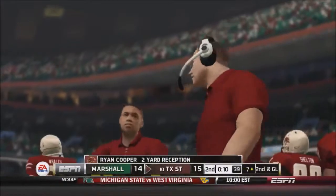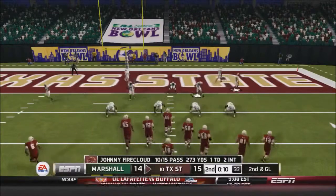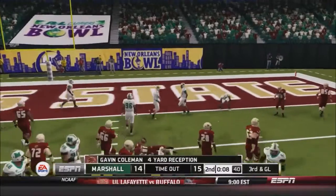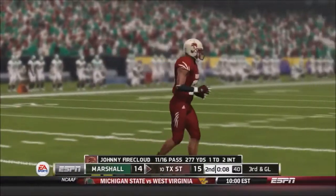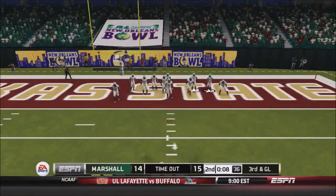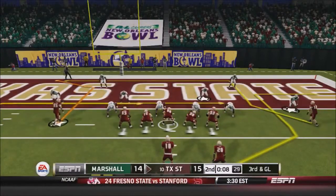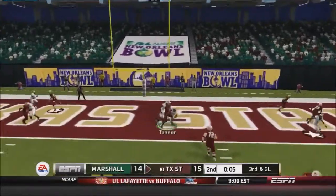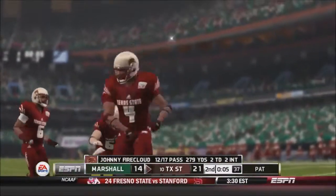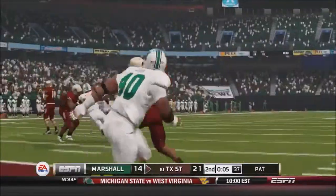Seven. The Bobcats are going to call their second timeout. They're at the 7. It's second down. And he's hit before he could go anywhere. The Bobcats using their third and last timeout. That makes it third and goal. Touchdown. He stepped up and threw a touchdown pass to his wideout. Yep, good job of protection, and the quarterback spotted his man.